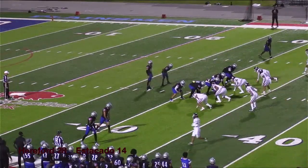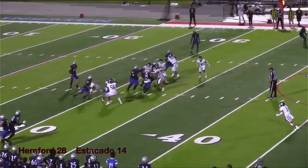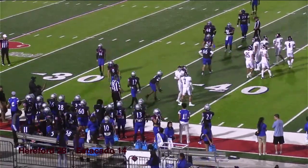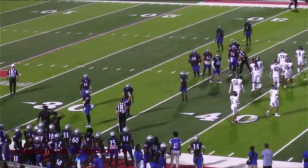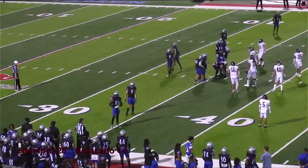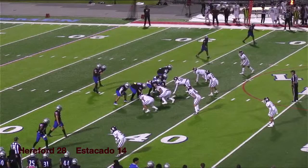1st and 10, Matadors down by 14. They start at their own 23-yard line. Martinez out of the gun, gives it to Ross. Ross makes a man miss, but from the backside we catch up. Nice play by the Whitefaces, and the gain is out to the 36. It'll be 2nd down and 4, but a great defensive play. I didn't see Angel Garcia in the backfield, but we missed the initial tackle, and Angel Garcia just with a violent tackle, throwing him down and limiting the damage. 2nd down and 6, 5:34 left in the first half.